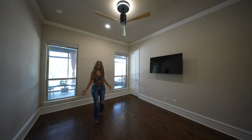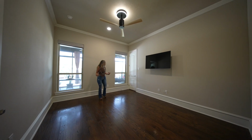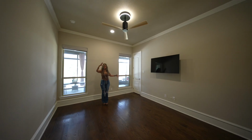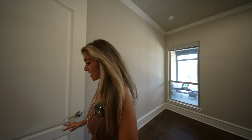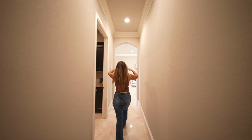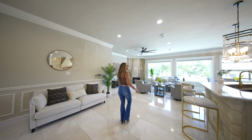Now I also like this space because we've got wood floors here. So this is another bedroom, right? So split bedrooms, but I could see this being used as a fitness room. This is really what I think that these guys had it set up as. So look at the beautiful archways, crown molding, just nicely done.